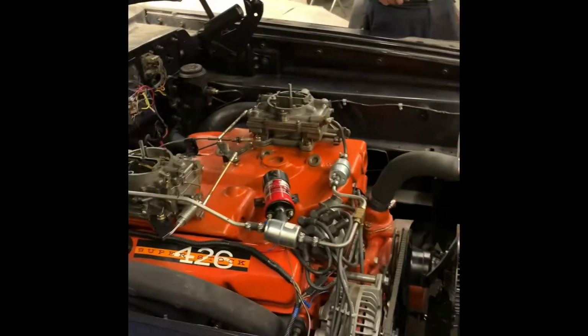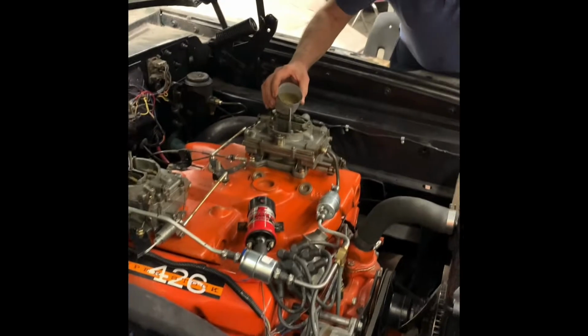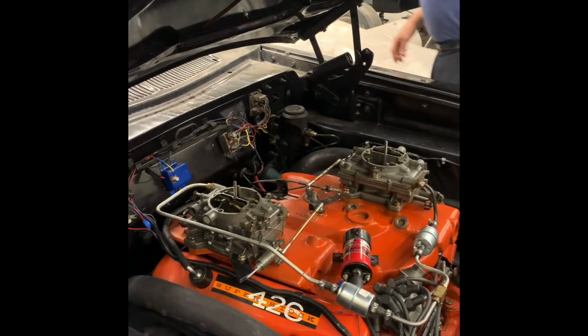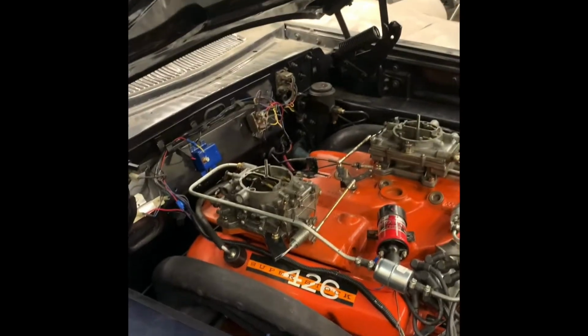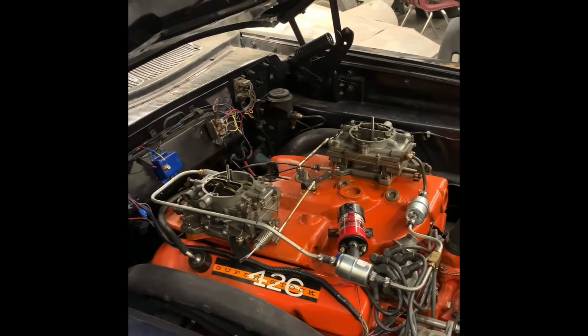Of cars, man, with the exhaust. Yeah, well, it's an interesting deal because when these came out, they had a 3 inch exhaust up to the cutout. Oh, wow. And then after the cutout, if you look underneath the car later, you'll see the exhaust system that's on it. It's exactly like this. Okay. It's original type.